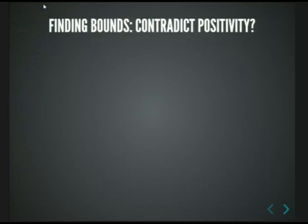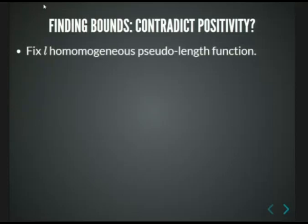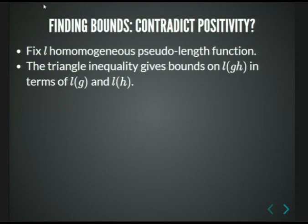So we could try to prove there is no homogeneous length function. Well, there are pseudo-length functions. You want to show they fail positivity. So you want to show the length of some element is zero. That's what would do it. So you find bounds to contradict positivity. That would be an attack in one direction. So we'll fix a homogeneous pseudo-length function and try to find bounds.